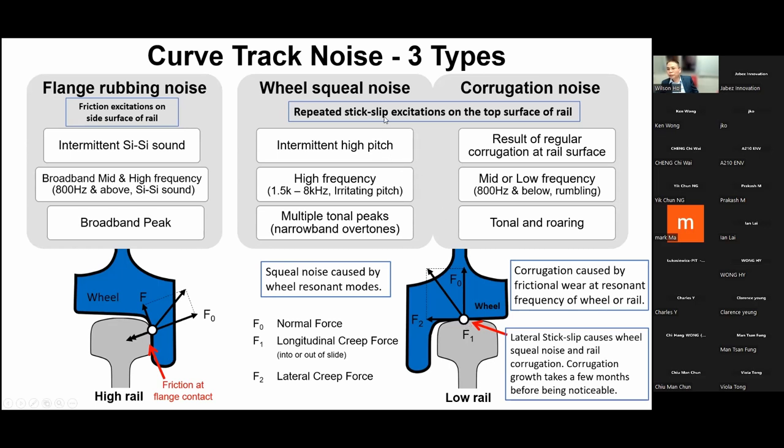There is repeated stick slip excitation on the top surface of the wheel. So compared to the flange rubbing noise, it is intermittent, like this sound. It is broadband and high frequency. For the wheel squeal and corrugation noise, they are both generated due to the repeated stick slip excitation on the top surface of the wheel. The wheel squeal noise is intermittent and high pitch. In general, it is higher than 1,500 hertz, sometimes maybe 7,000 or 8,000 hertz. It may contain multiple tonal pitches with narrow band overtones.